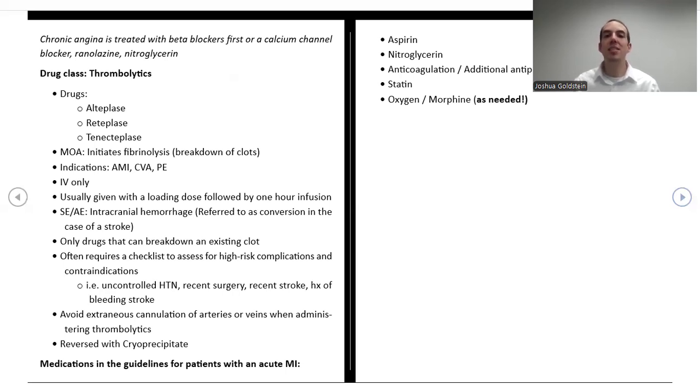What's going to be on this list is going to make sure the patient doesn't have uncontrolled hypertension, recent surgery, recent stroke, or ever had a bleeding stroke. It goes down a whole list of things. Certain age requirements can be a cutoff, 80 or 85. So there's no real one standard list.